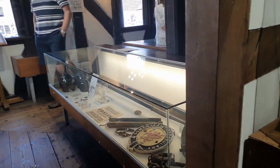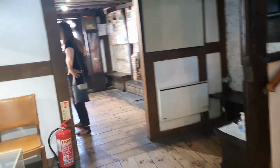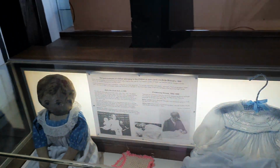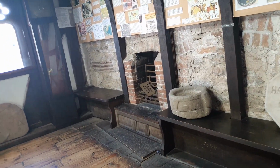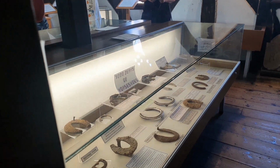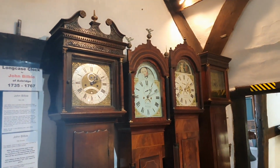This is the house itself. Okay, let's go back, because there are other people in there. And if you look at this, Betty the glass doll, 1900. Okay, let's go upstairs. Look at the stairs. Really uneven, so I have to hold on to the railings. Ooh, it's a bit creepy here. Look at the old grandfather's clock there.